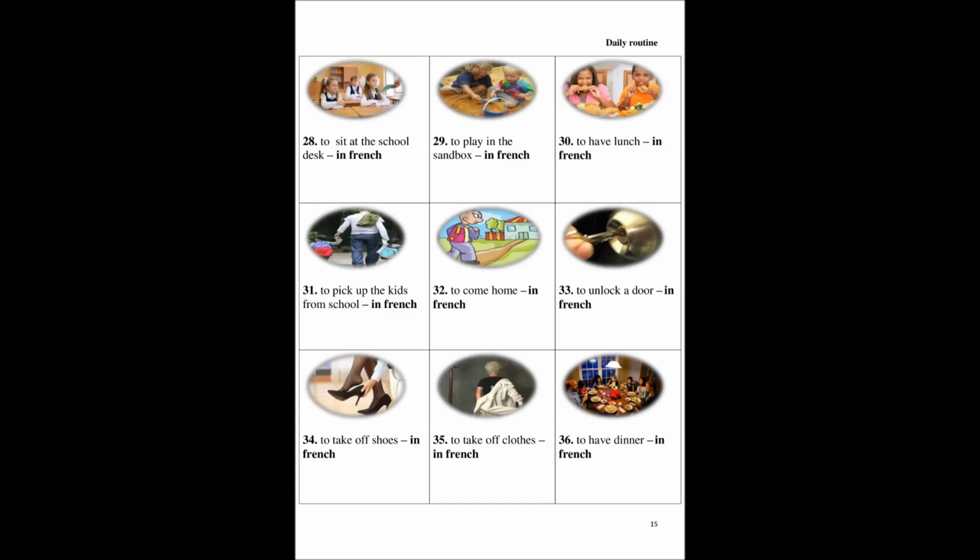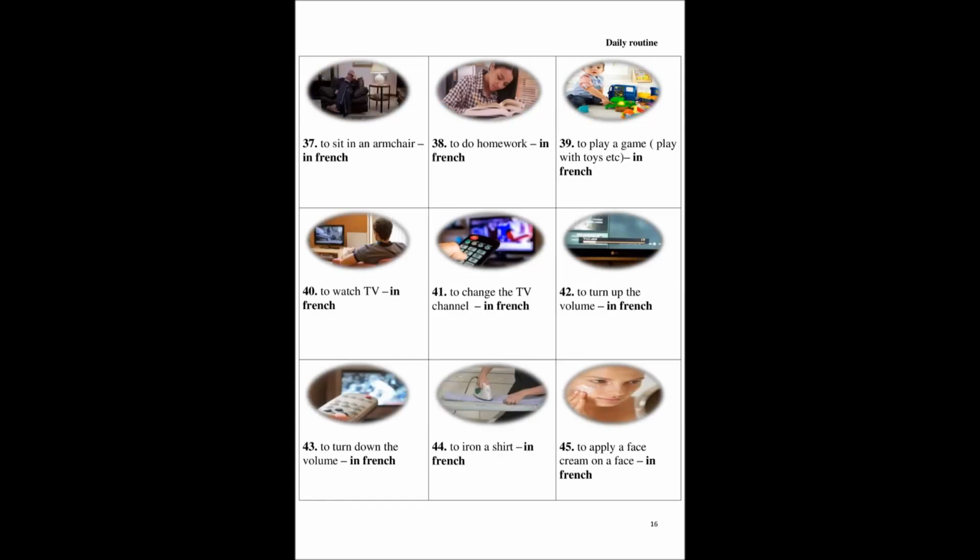33rd illustration, to unlock a door. 34th illustration, to take off shoes. 35th illustration, to take off clothes. 36th illustration, to have dinner. 37th illustration, to sit in an armchair.